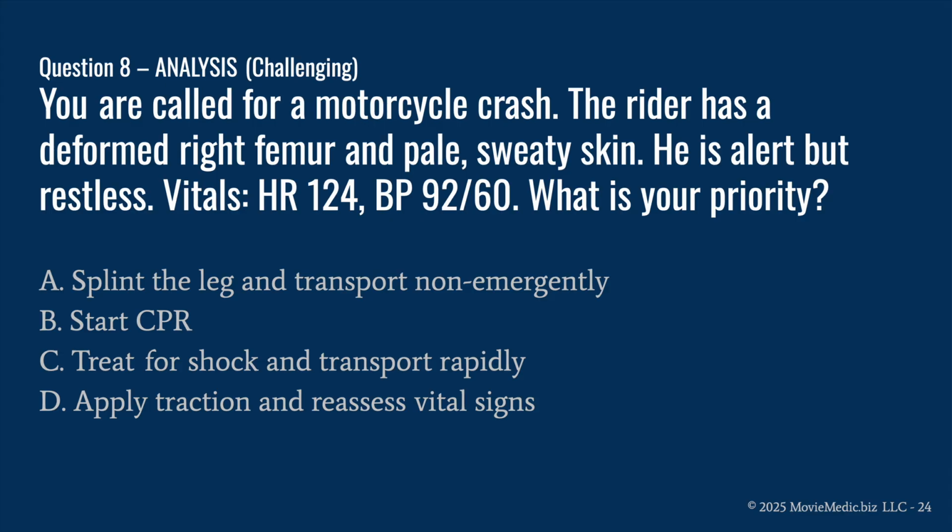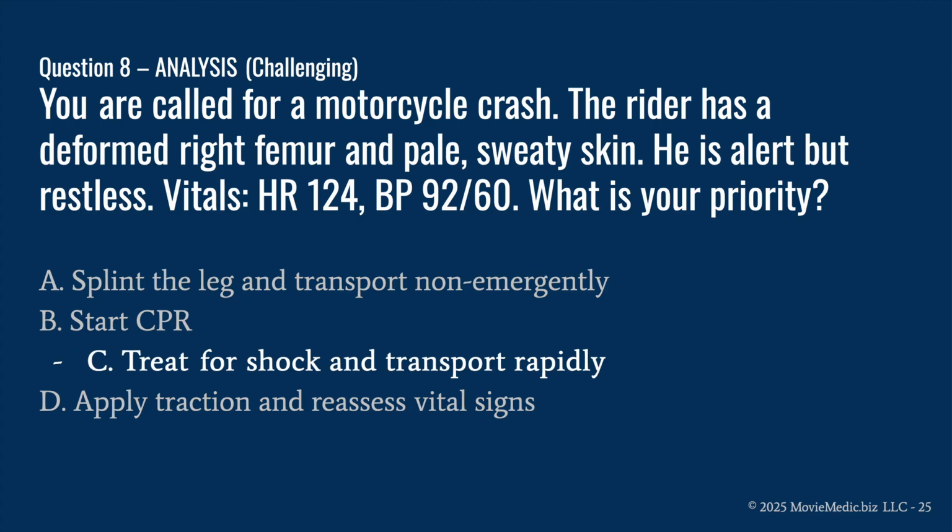Question 8. You are called for a motorcycle crash. The rider has a deformed right femur and pale, sweaty skin. He is alert but restless. Vitals include a heart rate of 124, a blood pressure of 92/60. What is your priority? A, splint the leg and transport non-emergently. B, start CPR. C, treat for shock and transport rapidly. Or D, apply traction and reassess vital signs. The answer is C, treat for shock and transport rapidly.